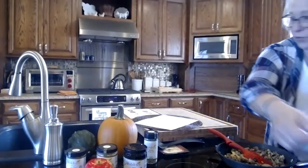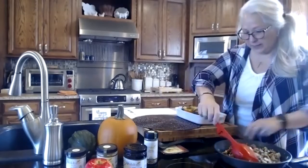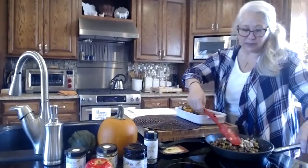So I'm just grabbing the acorn squash here, and this is our stuffing, all nice and cooked, no more pink in the sausage.